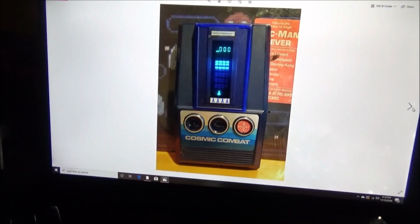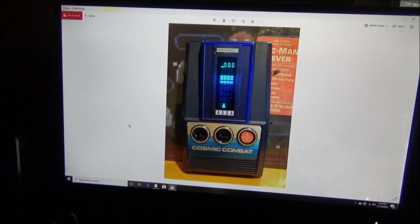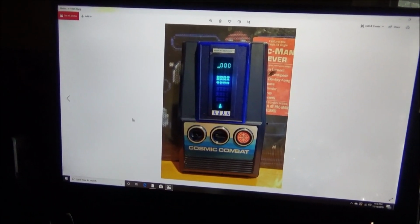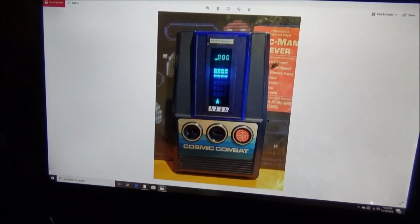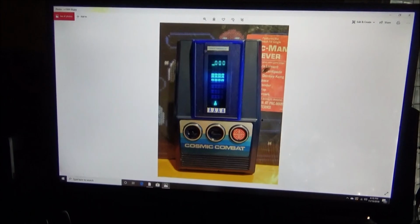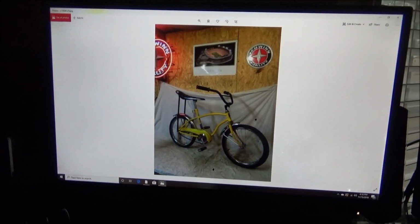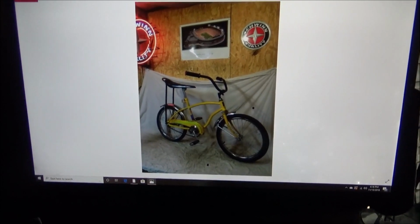Then in Christmas of 1981, Hector received one of these for Christmas, and my same aunt bought this for Hector in 1981, and then bought me the TCR set, and that was for Christmas. And then Arnold, that same year, 1981, received a bike that was similar to this, but this is not the same one.